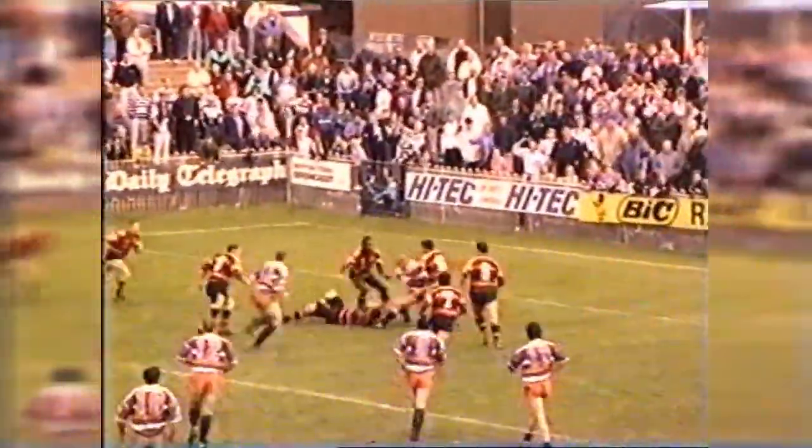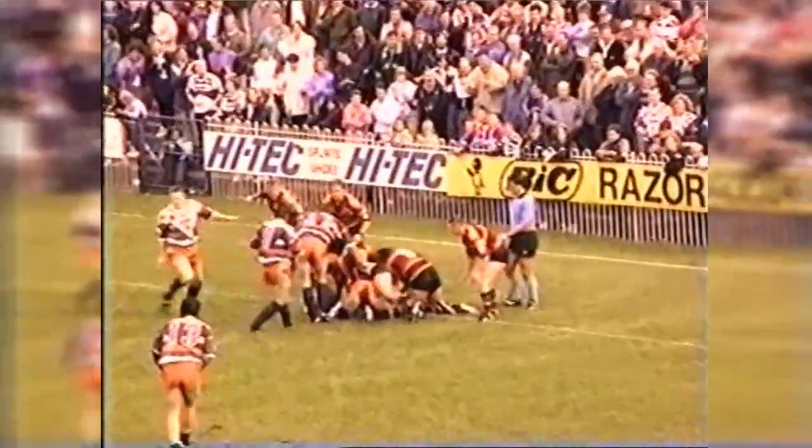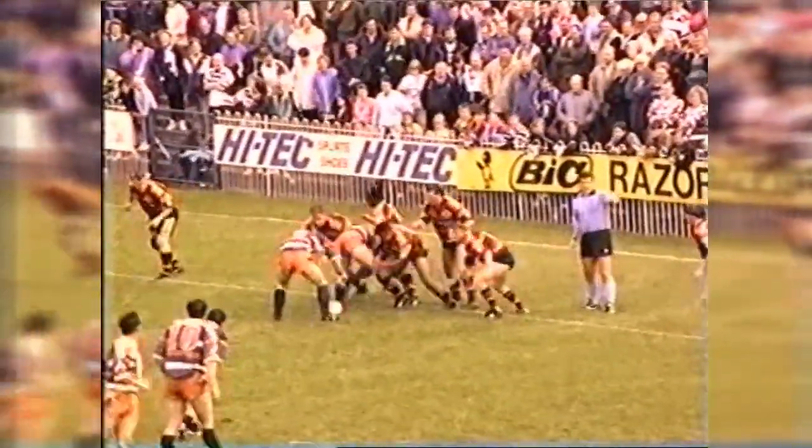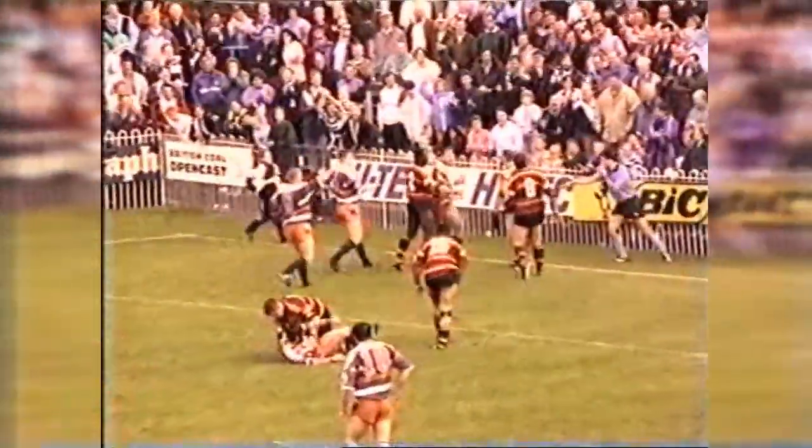So change the direction there. Get the ball out wide. Tim Sharp there to Martin Pearson. Martin Pearson's going to go all the way. Tackle inches short. So plays the ball. Pornell with the ball there to Tim Sharp there. And Ian Smales there scores the try for Featherstone Rovers.